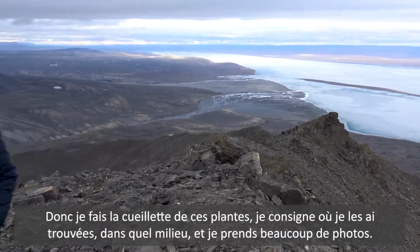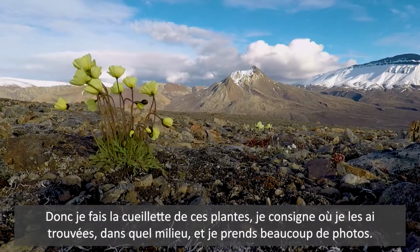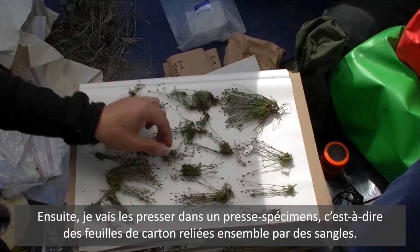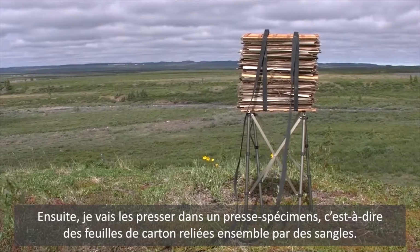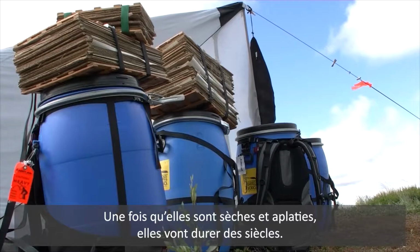So what I'm doing is I'm collecting these plants, documenting where I collected them, what the environment was like, taking a lot of photos, and then I'll press them in a plant press, which is just like sheets of cardboard bound together with straps. And once they're dry and two-dimensional, they'll last for hundreds of years.